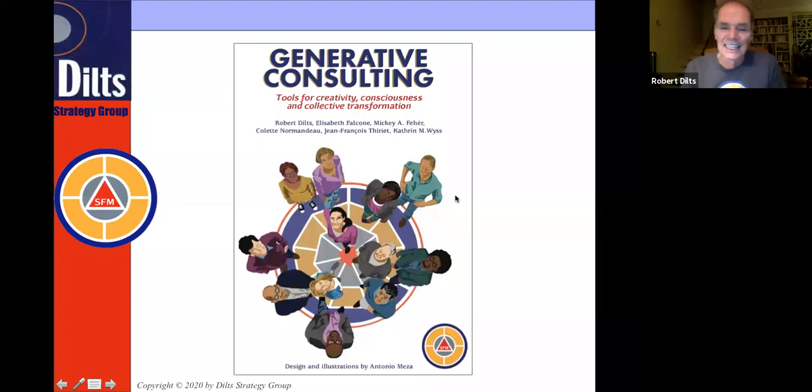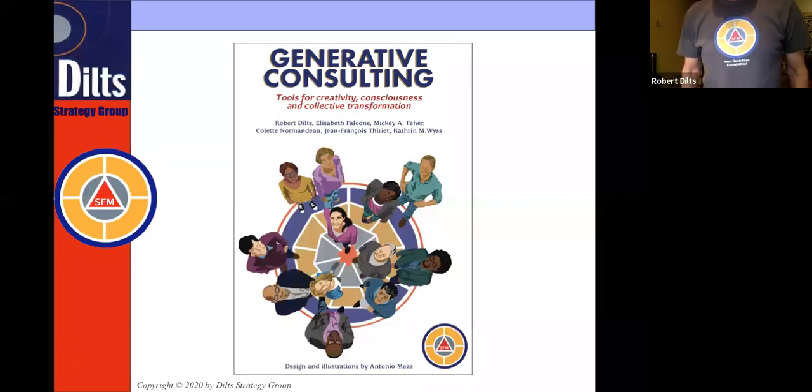Yeah. So this is the book, and the subtitle is Tools for Creativity, Consciousness, and Collective Transformation. It was also our intention, the idea of tools, but also those 3 areas of creativity, consciousness, and collective transformation. Kathrin has her Be the Change. I have my SFM t-shirt.